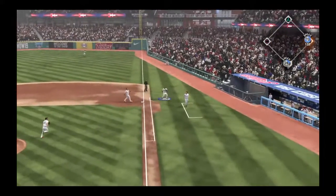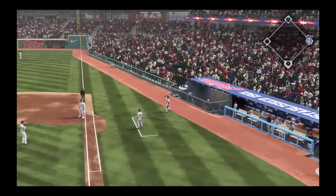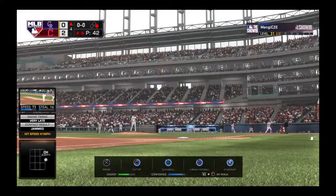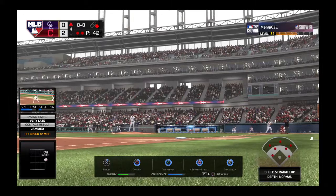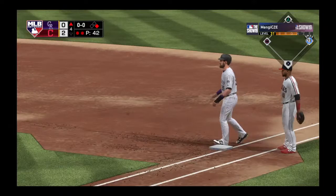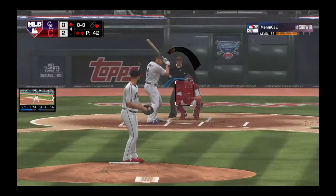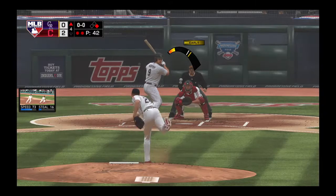This pitch is popped up. And Santana able to stay with it here for out number 2. So it's a runner at first with 2 gone. And up next, postseason record holder Daniel Murphy. Throw over to the bag. Don't want to forget about him. From the stretch, here's the pitch.